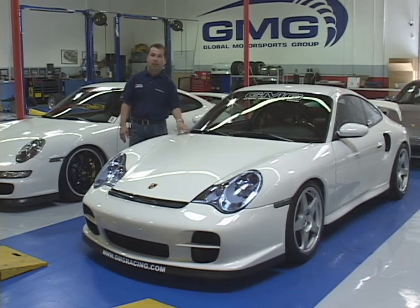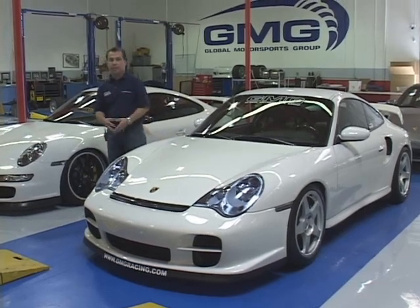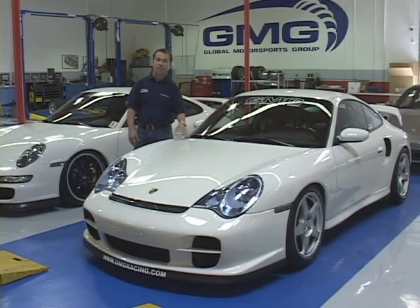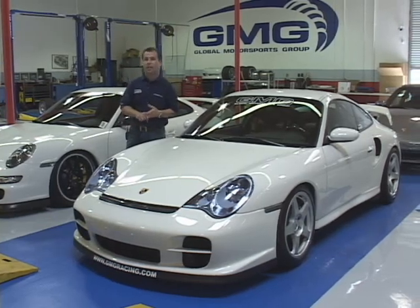Street-driven daily car. A lot of the technology that we learned from the World Challenge Series running on the street tires or the DOT R compound tires like the RA1 directly translates into a car like this with suspension setup and advantages as far as handling and overall suspension dynamics.